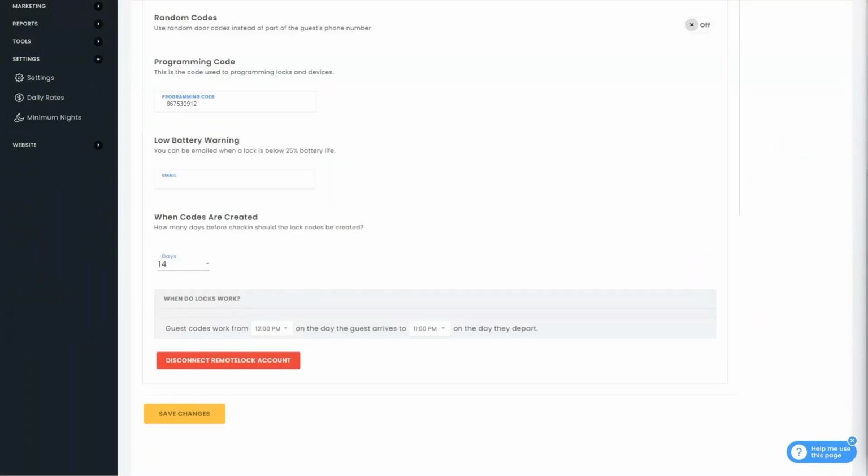Scrolling down, there are a few other settings to know about on this page. The low battery warning setting allows you to input an email address. And then whenever a lock on your property falls below 25% battery life, an email will automatically be sent to that email address. So whether you want that to be one of your staff members or your maintenance person or just yourself, that's a useful setting for alerting you about batteries that need replacing soon.